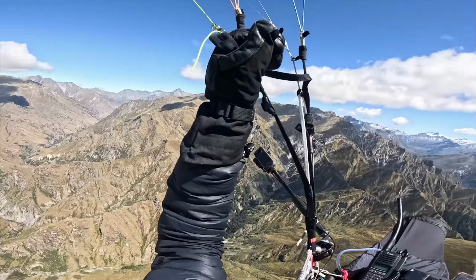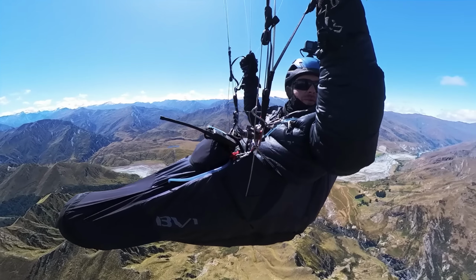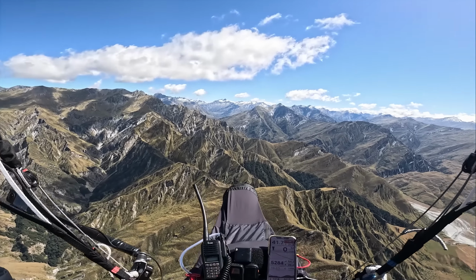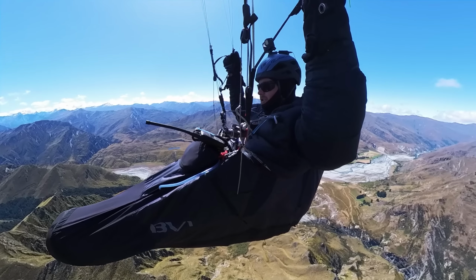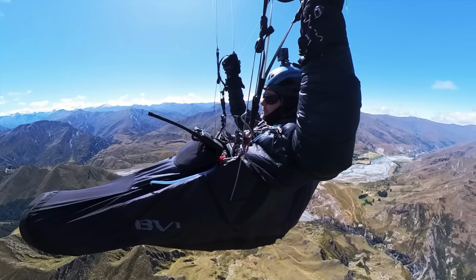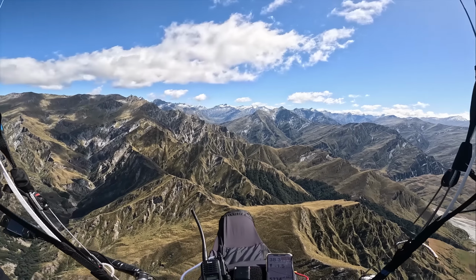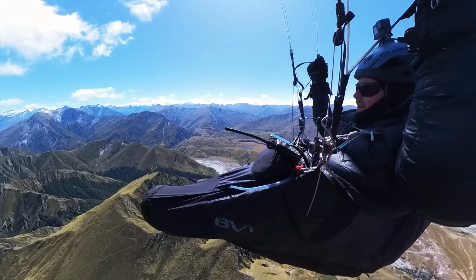Hey, I'm just coming up on Mount Campbell. It's been fairly turbulent the last 10K. I feel like the wind's coming from the west, and this is a bit lee side sort of air, and there's strong climbs, but some strong sink as well, which makes for a pretty exciting ride. My plan is to follow the Shotover River, I think. See if I can get high in Campbell and then cross over to Greenland or something like that.